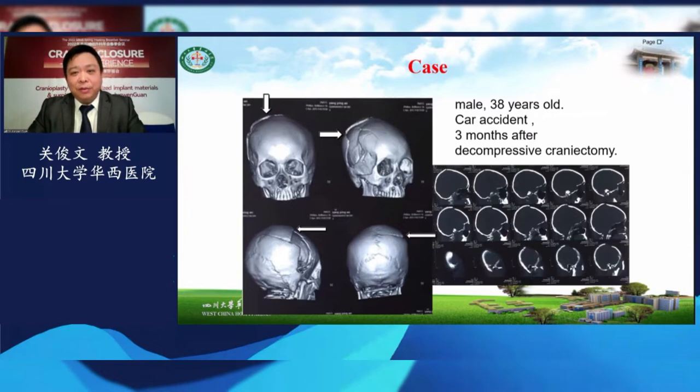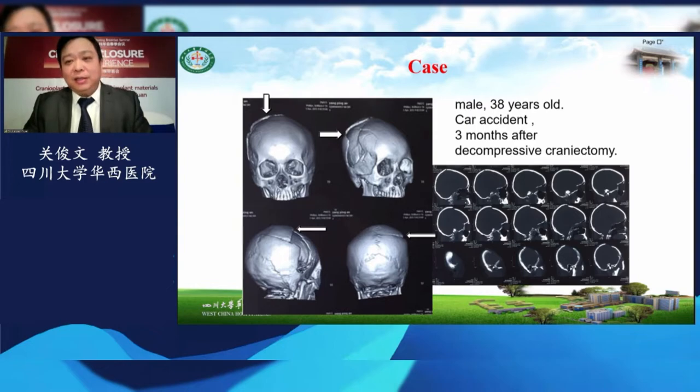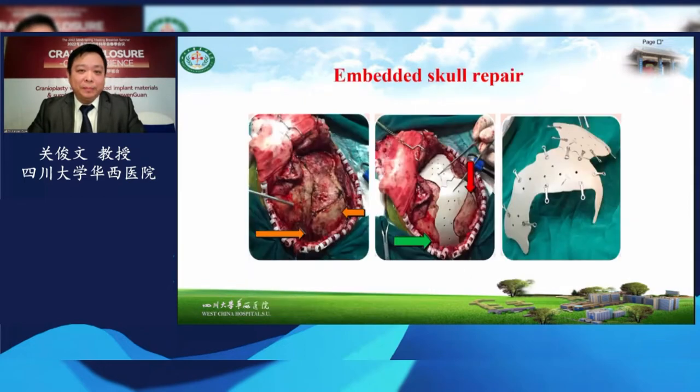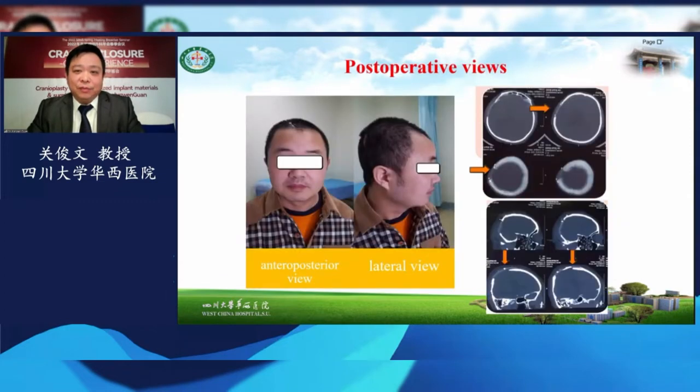This is also a typical case, a 38-year-old man, who suffered from a car accident, after 3 months of decompressive craniectomy, cranioplasty with PEEK was performed. From the CT scan, we can see that this patient not only has the skull defect, but also has anterior and posterior skull defect with uneven paths. In the operation, we not only used the PEEK material to repair the defect of the skull, but also filled it and repaired the uneven skull. After operation, satisfactory results were obtained from the appearance of the patient and the three-dimensional CT scanning.